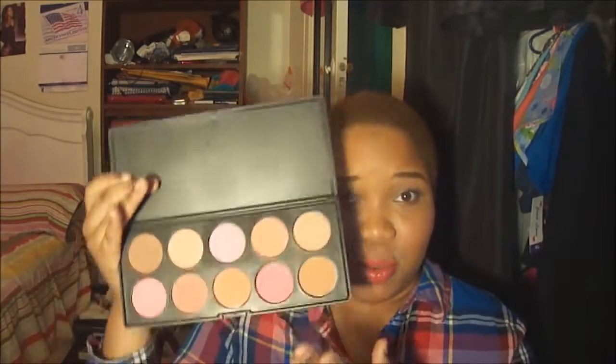I'm not a big fan of the pink in here because I really don't wear pink blushes because I don't want to look like a clown. And yeah, I don't like the pink blush over here. I don't like this blush over here. Maybe as a highlight color, I guess. That's a very nice color for a highlight color. But yeah, I only use 3 colors out of the 10 colors. Like I said, I don't want to look like a clown with the pink blushes, so I don't wear those.